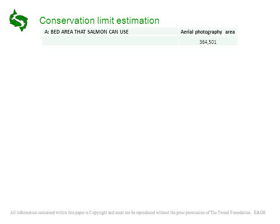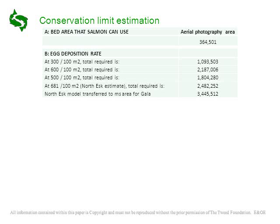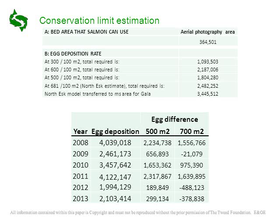So we calculated an area of 364,501 square meters upstream of the Gala, and then that can be calculated as the number of eggs that have gone in at those different spawning estimates. So these are the ones that we're most interested in for the North Esk, 500, I think, or we round it up to 700. So when we put this into a table, these are the actual egg deposition estimates using the length fecundity relationship for Pope and Mills. And then we can see how this compares to the values for 500 and 700 up here.